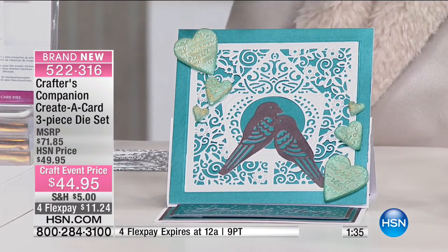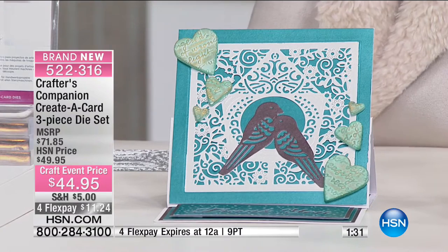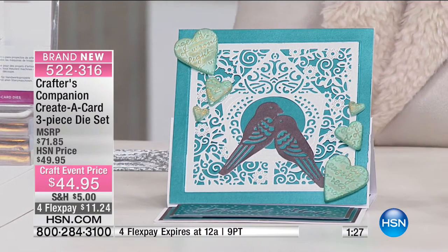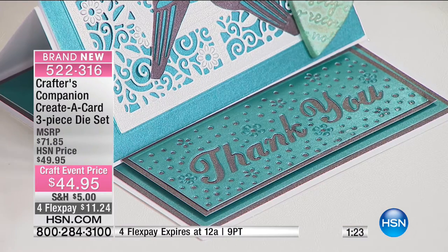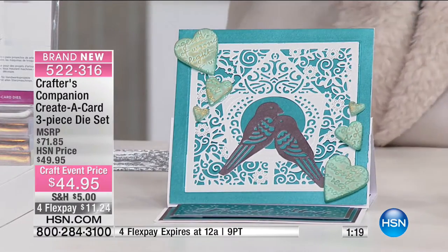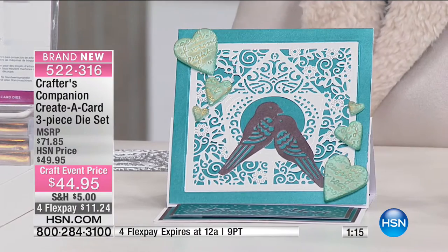And you can intermix these with other dies that you have. Maybe you picked up the Today's Special from Anna Griffin with some beautiful dies there, and you're going to mix and match, and you're going to have those customized projects that only you will ever have, because it comes out of your creativity and the fact that you mixed these dies with some others that you either already have or are picking up today.